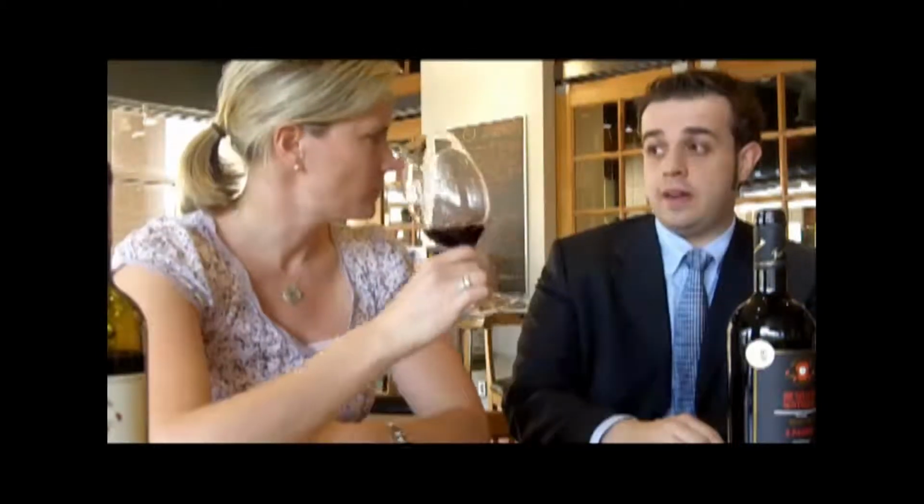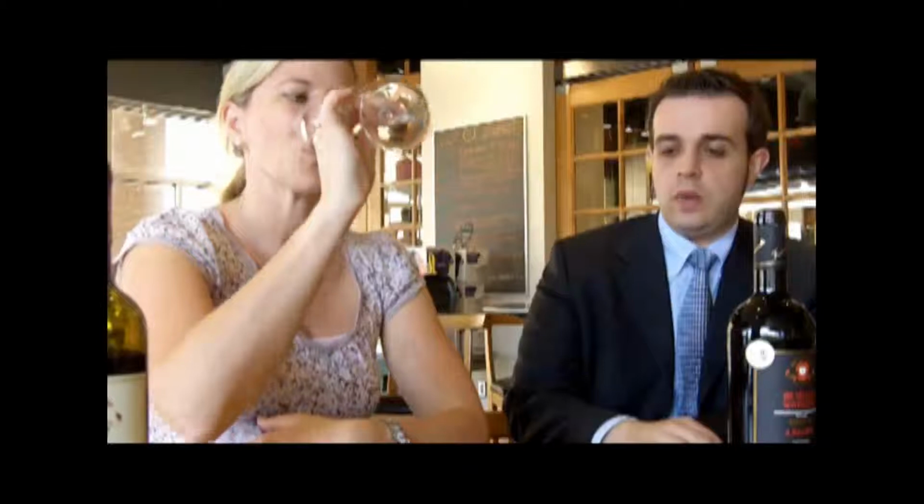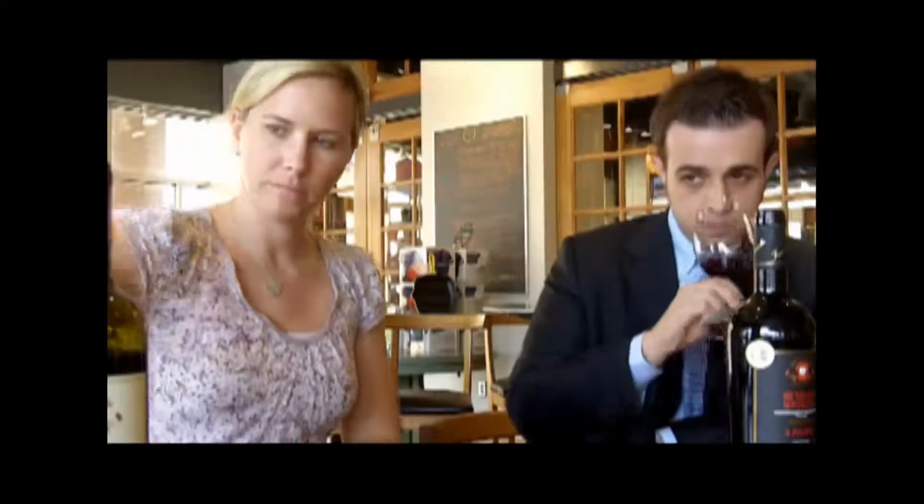Yeah, this is also because we keep it very long in the bottle before selling it. Even though it's not required, we keep it 12 months in the bottle before putting the wine on the market. So, of course, the wine gets much smoother and softer, and much more approachable. Right. All right. Well, let's taste the Riserva.